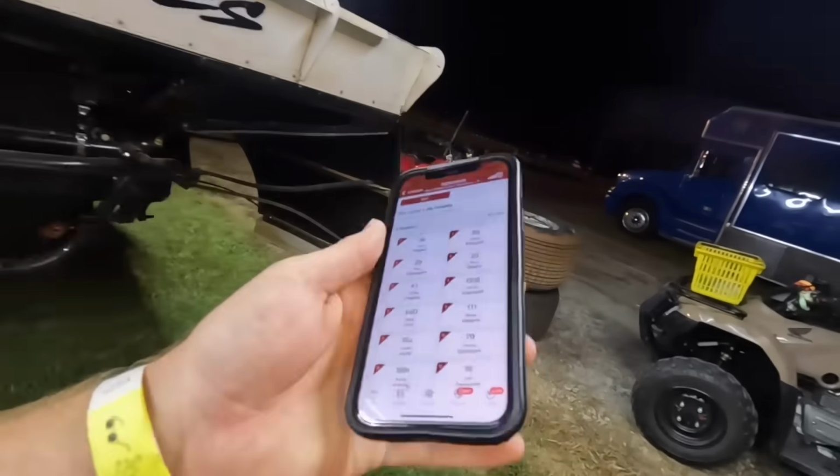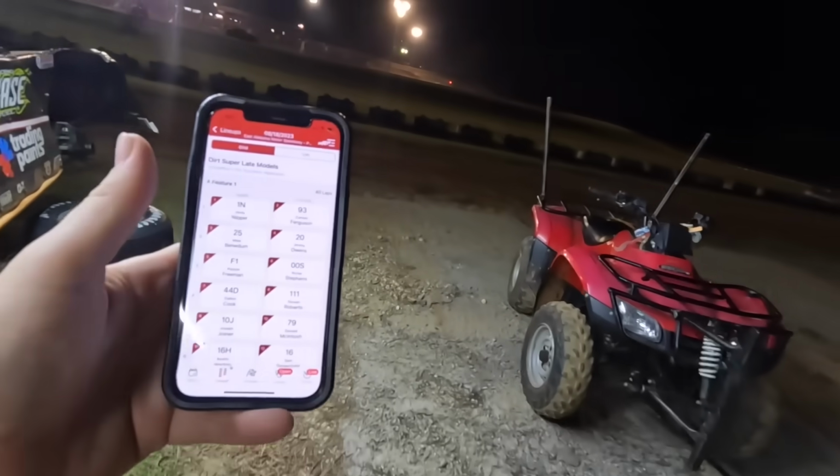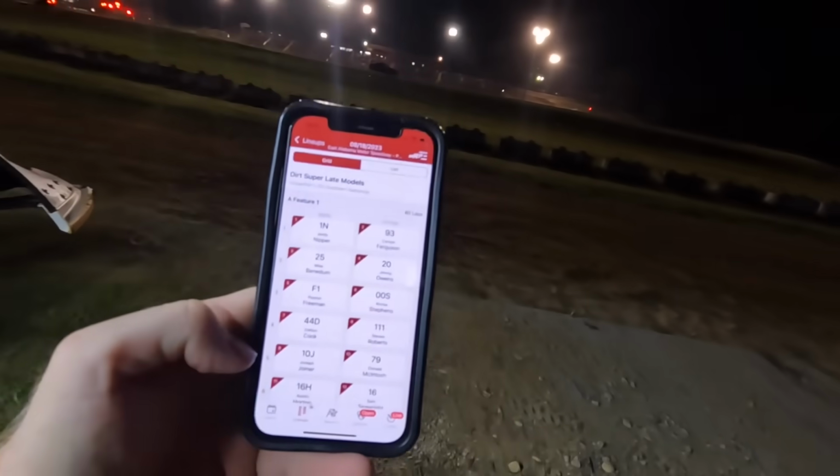There is your feature lineup. We are going off 9th in the 40 lapper, 7,500 to win out of those 10 locked in cars right there. You're in hot laps. Joseph was the 4th fastest.